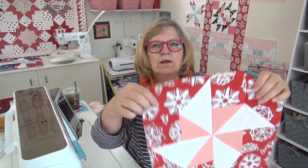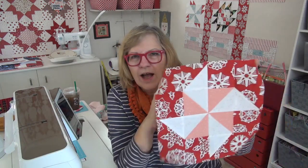Okay, let me show you the other colorway. I thought it would be fun to show you another colorway of this one. And look, isn't that fun? This is so fun. This quilt would be really neat if you did it scrappy and you did all of them kind of different. Look, I just thought this was great.